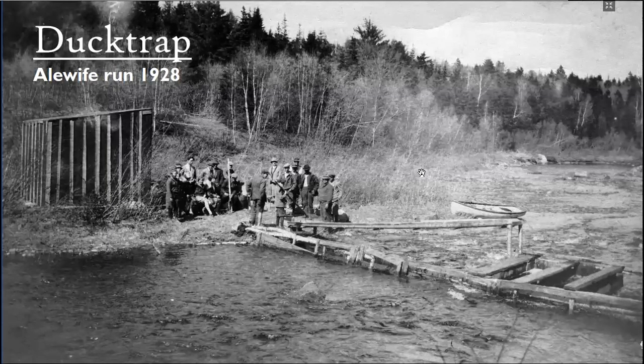I love this photograph too. So in the Dock Trap River, the alewives were still running in 1928. And this sort of proves what I always suspected, that fishing alewives was a party. And it was free poaching, just swimming up the river. All you needed was a dip net, and you could dip out all the alewives you could eat, more than you could eat. I just imagine that everybody was sick of alewives after a couple of weeks of having alewives three times a week. Anyway.